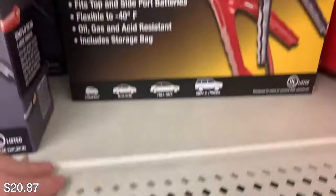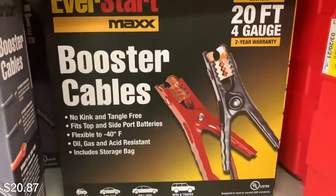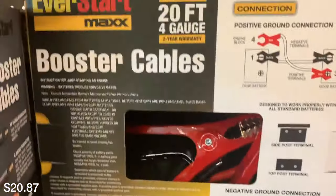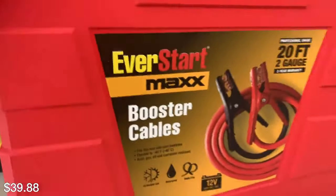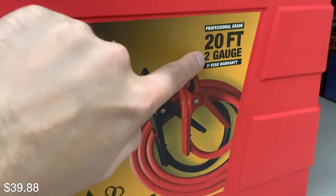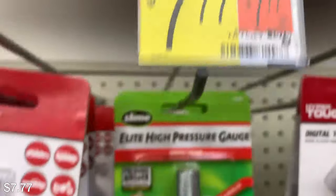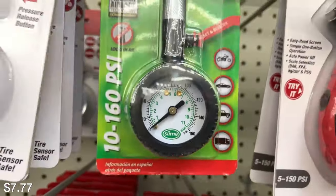So yeah, again, booster cables. I would grab either the 4 gauge, like this one here, but it's best to grab the 2 gauge, which is a little bit better. It's probably the best way to go. To check your tires, this is a really good one. This one I actually used to have.